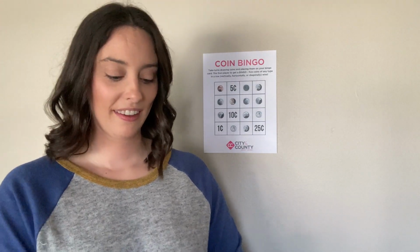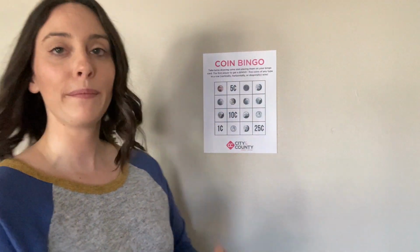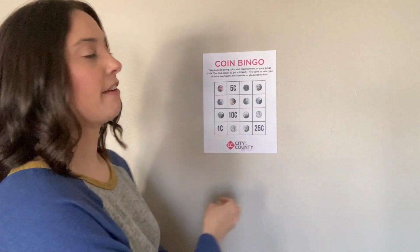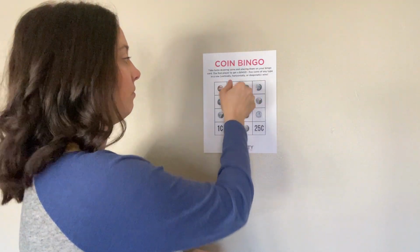All right, so I've got my coins, so I'm going to draw the first one. Let's see what I got. All right, the very first one that I got is a nickel, and that is worth, do you remember how much? 5 cents, you got it. So I'm gonna look on my board and see if I can find a picture of a nickel, or if I see a number that represents how much it's worth. So I see 5 cents at the top, and I know that a nickel is worth 5 cents, so I'm gonna put my coin there and start off strong in that top row.